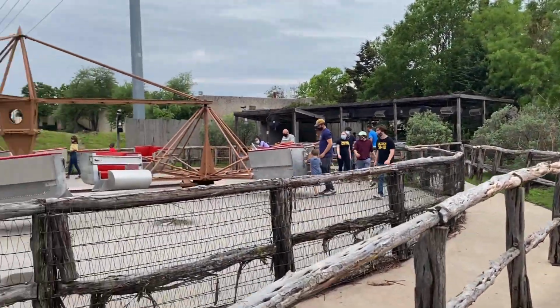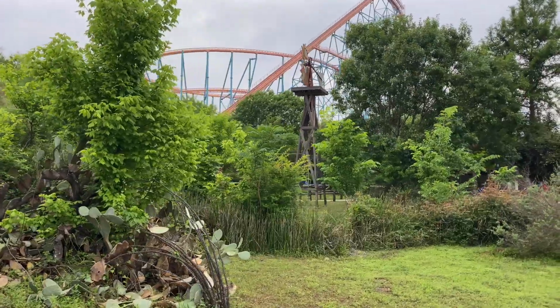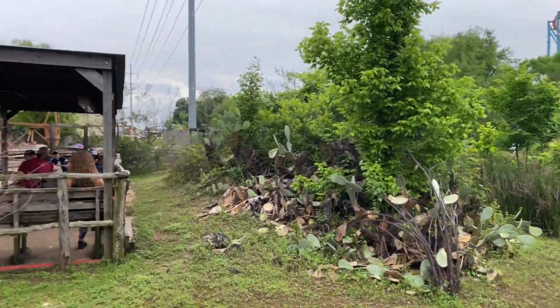But anyways, it's great to see these refurbishments come to Titan, and it's super exciting to see what's going to happen to it in 2022. And with its confirmed reopening in spring, it won't be that long till we finally get to ride it again. But anyways, next we move on to Looney Tunes Mall.